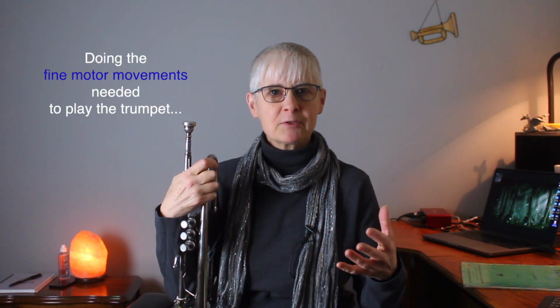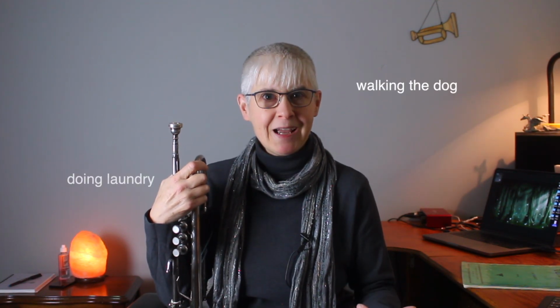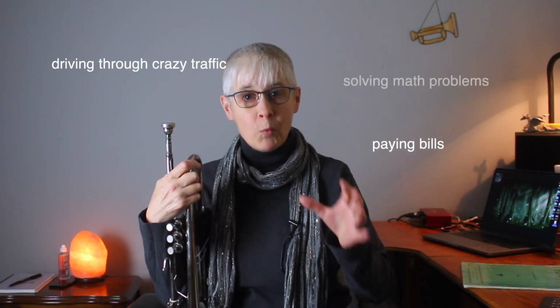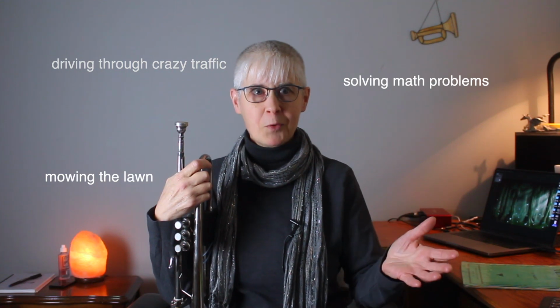It's just the body adjusting to playing the trumpet again after, well, what were you just doing before you sat down to play? You see, this work is still part of your transition from whatever you were doing before to what you're doing now. I find it's a highly beneficial part of my practicing.